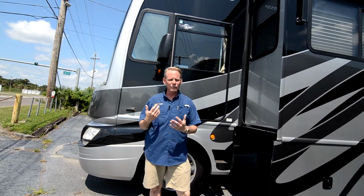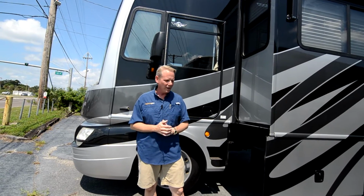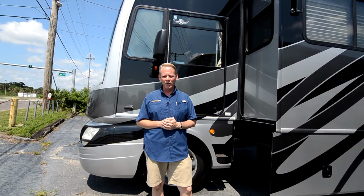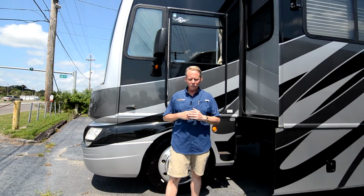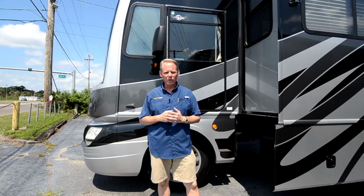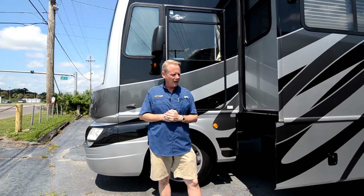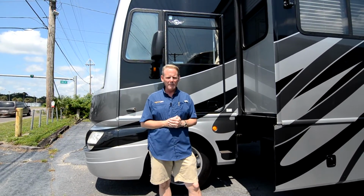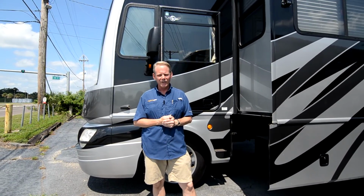We only bring in really nice stuff here at Highway RV. We try our best to bring in top-notch stuff. This is one of the type of coaches we just love to have here, because there's no apologies to be made for it in any way. It's in really, really great shape. Everything's going to be working great on it. If we find anything at all, we'll be taking care of it. It has a warranty on it, so we're going to be able to make sure that everything is 100% on it when it rolls out of here.